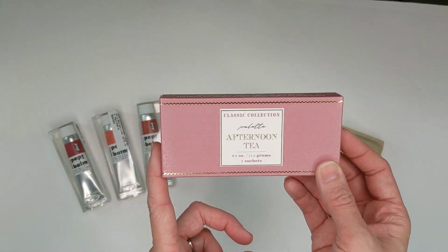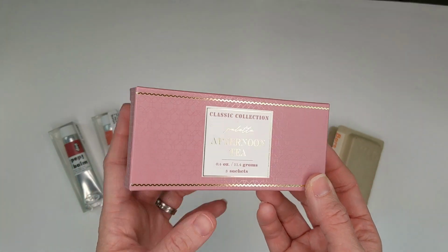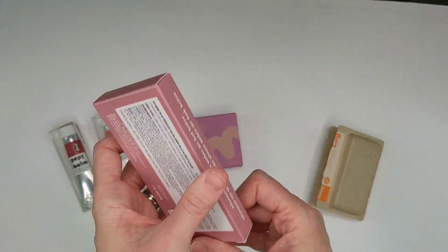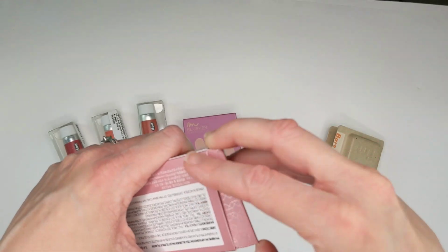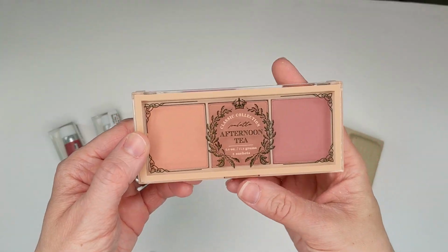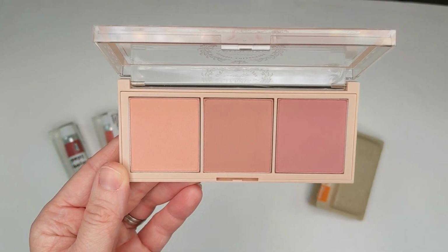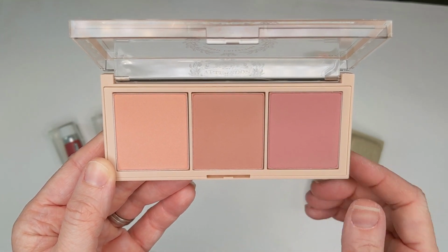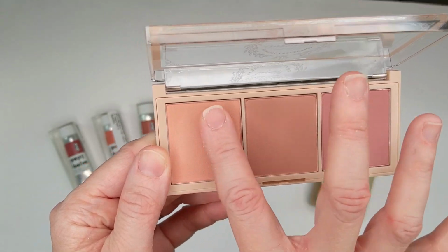So anyway, starting with the afternoon tea palette, I originally got one of these from Yes Style, and it was a warmer version. And I saw this cooler tone version, and I thought it looked so beautiful. So let's open this up and take a quick look. I loved the formula of the other one that I got, and this is the exact same thing. It's just different colors. So the formula of these blushes is so super velvety, and I really like the look of this one right here. It's almost like a lavender pink. So let's go ahead and just swatch these really quick.